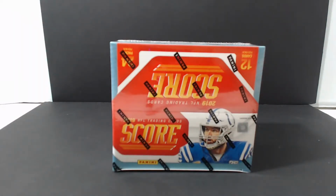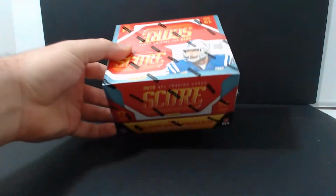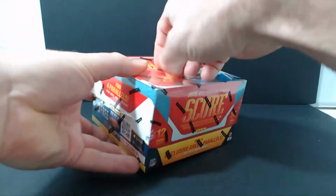I know Score's kind of on the lower end of products. But I was just curious what would come out of a larger retail box compared to the hobby box. So I figured I'd record this instead of just ripping it on my own, so at least it's online for other people to see in the future. So I'm not going to waste a bunch of time talking about it. Just going to dive in and rip.